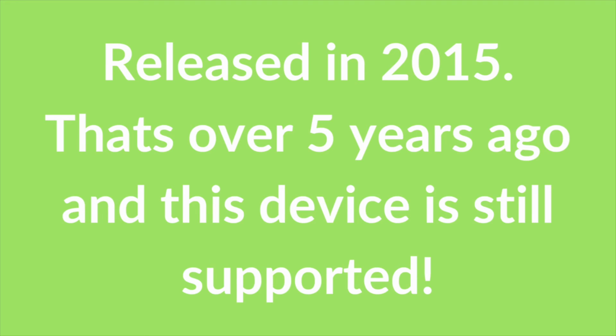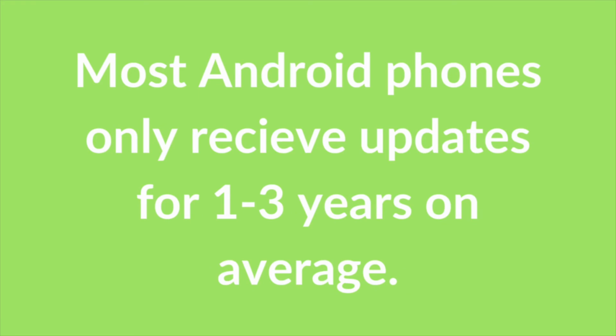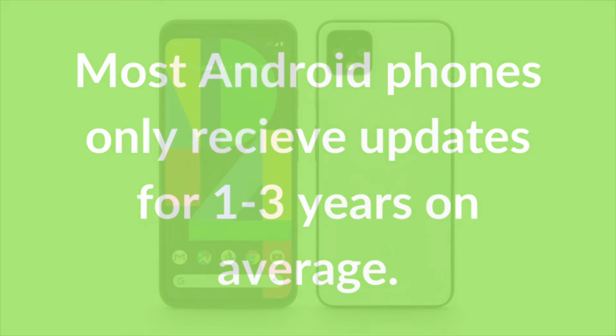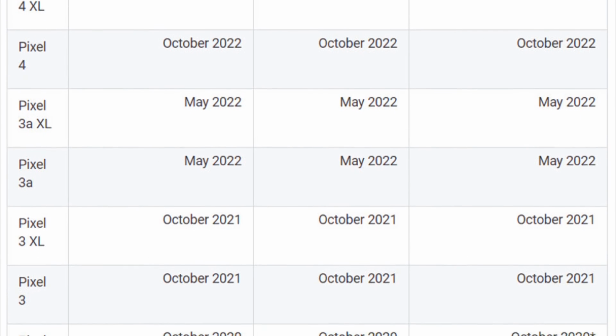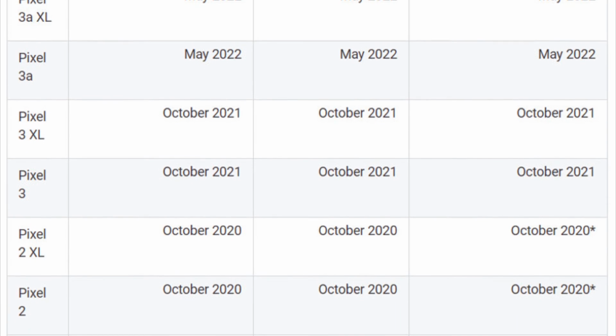This is one of the best things with Apple because they keep supporting their phones. Most Android phones only receive updates for 1 to 3 years, and the best you can get is with Google's Pixel line, which guarantees updates for 3 years at a minimum.